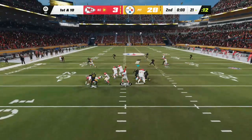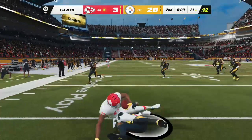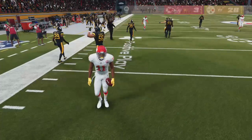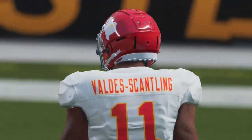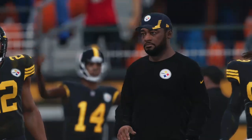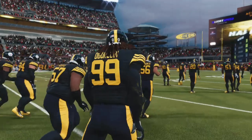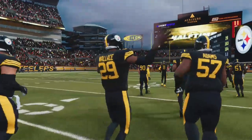Final shot before the half from Mahomes. Open on the left side. This is Valdez-Scantling. So we've come to halftime after a very one-sided beginning to this one. As we'll head down to Orlando, that's where we find our man Jonathan Coachman at our EA Sports Halftime Report.